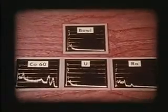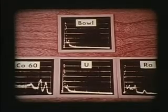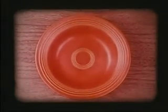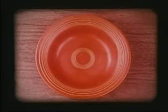The pattern of the gamma energies from the bowl matches those of uranium, so the bowl contains radioactive uranium. The orange glaze on the surface of the bowl contains uranium ore, which was once mined for its color. The ore contains radioactive uranium-238 in it. Today, dishes like this are no longer made in the United States because the radiation from the uranium was found to be potentially dangerous.